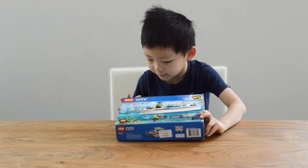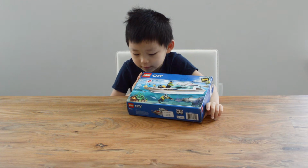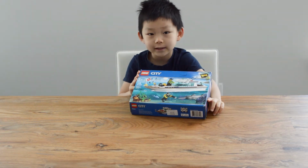This is Lego City Collection, and this is the set number 60221, and it's Diving Yacht. It has 148 pieces.